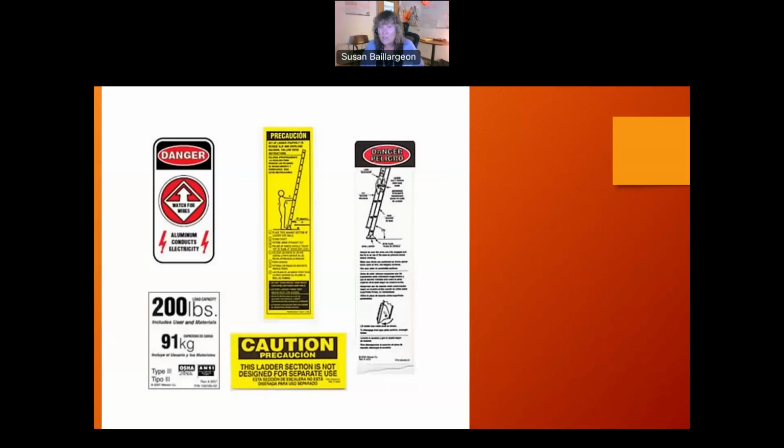The first thing you need to know about using a ladder is that the label can tell you everything you need to know about the ladder. Its appropriate uses, any warnings that you should heed when using them, and whether it's an extension ladder or a step ladder, a straight ladder or a combination ladder. The labels will give you all of the following information. First, they're going to tell you the type of material it's made of, the duty rating, weight limits, and all of the restrictions you need to know about. It'll have all the pinch points, all the warnings, everything that you need to know about it.